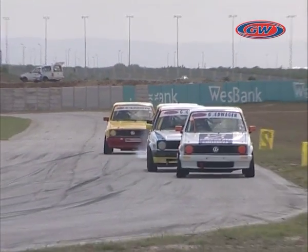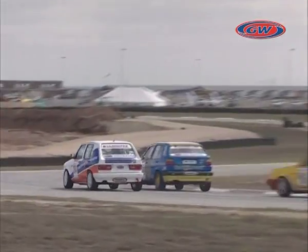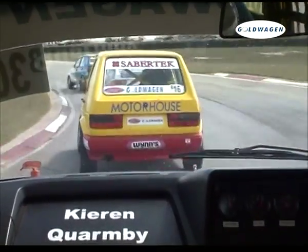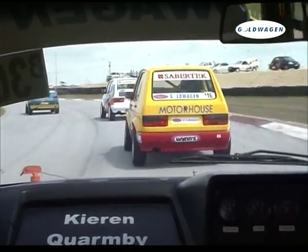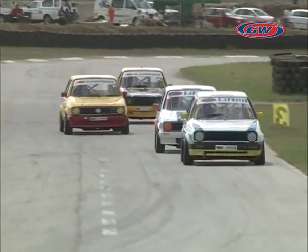First time out here for a lot of these drivers, so getting used to the circuit, getting used to the setup. Look at that. Minnie on the inside of Bartram and on the inside of Kwambi. Comes and absolutely flying, Carlos Nobre. Superb effort there from him. So 2 changes as they went through Toyota Hairpin there. And awesome stuff from these boys. These guys are flat out, Greg. The brakes don't even get a chance to cool down, and they're on them again. They are wide open all the way.